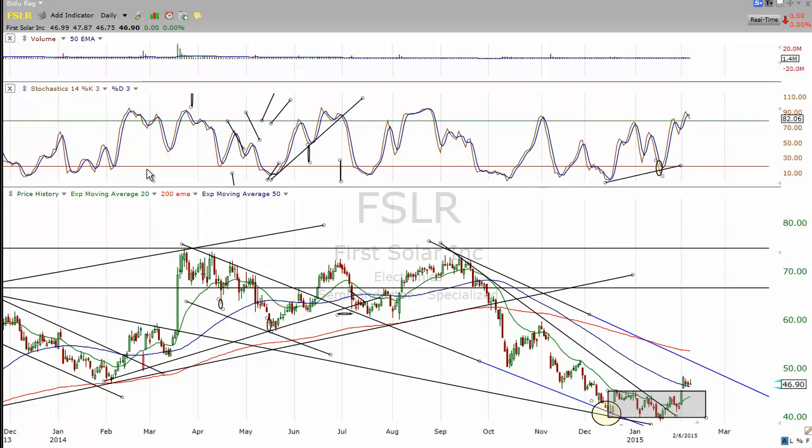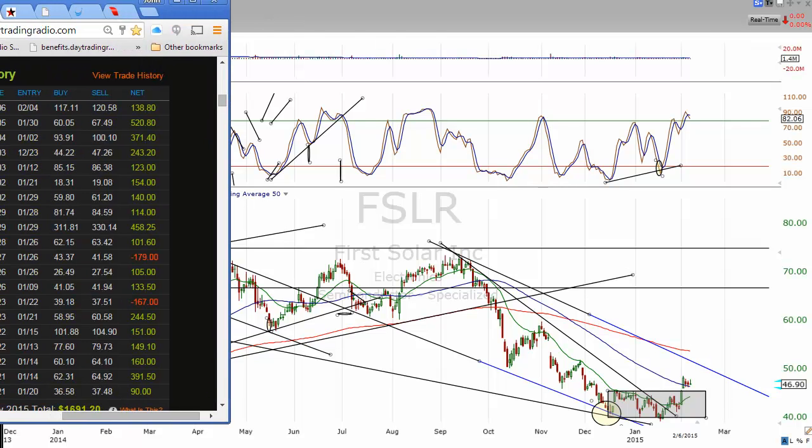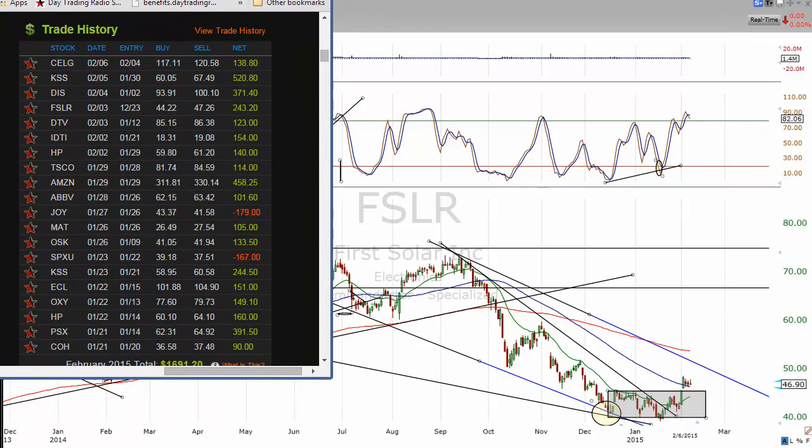And again, these are all based off of quality names. So, a great trade, flags out now. It continues to look like it's moving higher, but we're done with that trade, and we'll move on to the next good setup here. So let's just go back here.